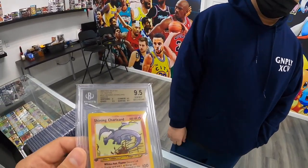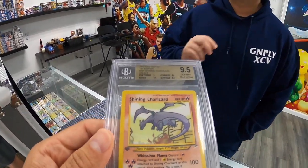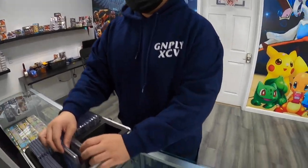Yeah, because they don't have all the holo foil that the regular ones have. They just have the holo foil on the Pokemon itself. So imagine that the weight's going to be really weird. It won't be on the heavy side. It's probably going to be just a little bit more than the regular ones.